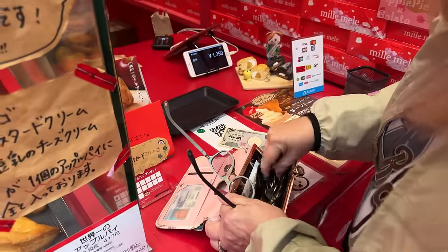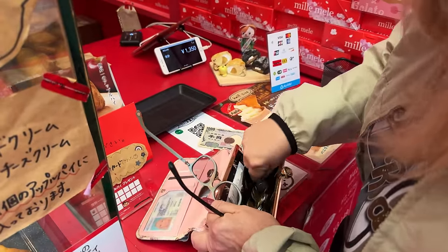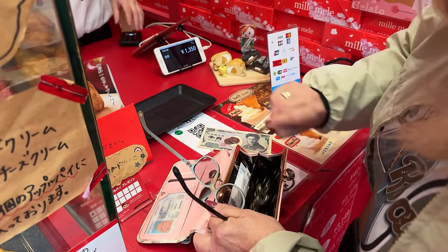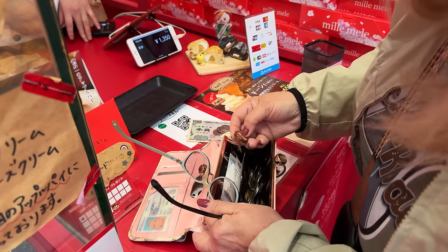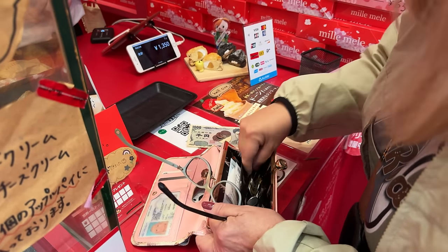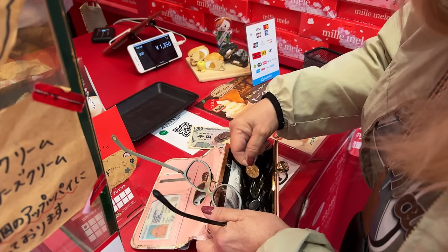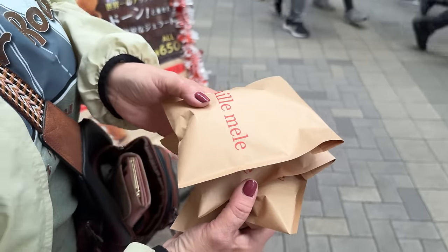1,000, and then what else do we need? 1, 2, 3, and we need a 50. I know I've seen 50s. Where is that? We'll do 10s. One more, and I will do it. There it is. Here we go. Oh, you got 3 of them. Yeah, well, it's the best.